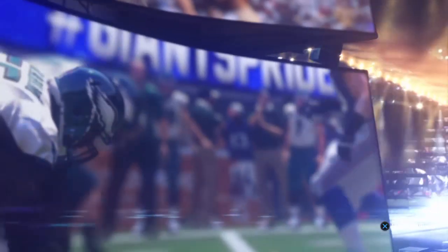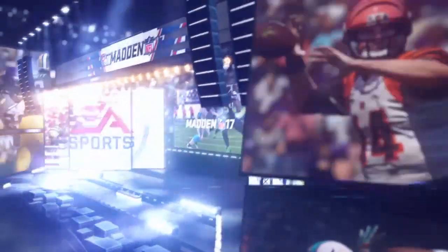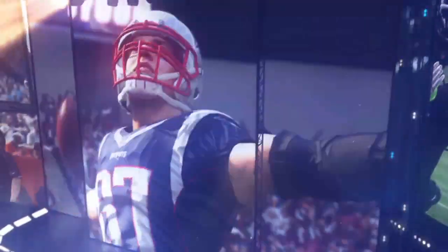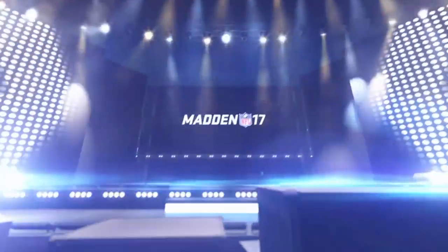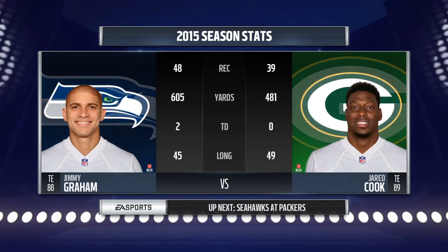Everybody, I'm Larry Ridley. Welcome to the NFL on EA Sports. A pair of tight ends will be on the field today looking to do whatever it takes to give their team an advantage. It's Rams, Seahawks going up against Cook's Packers.